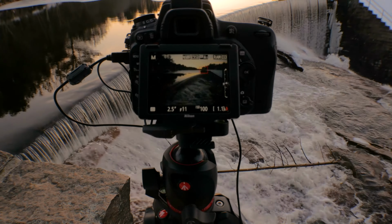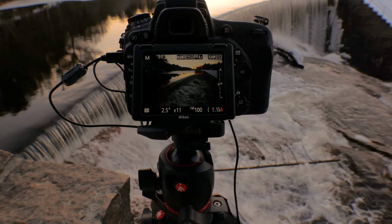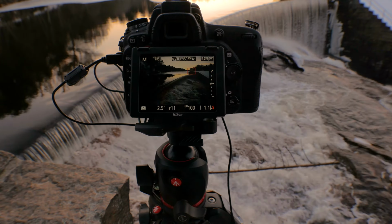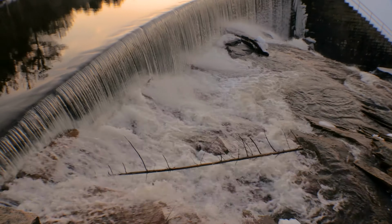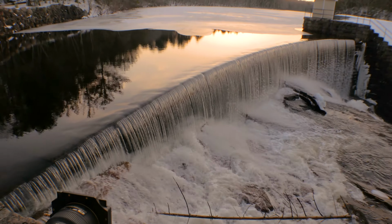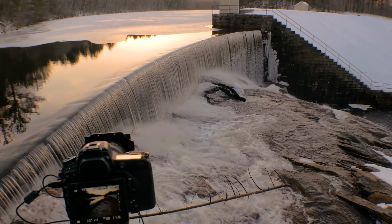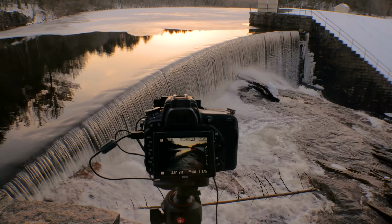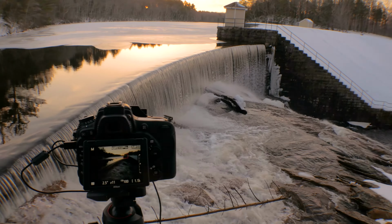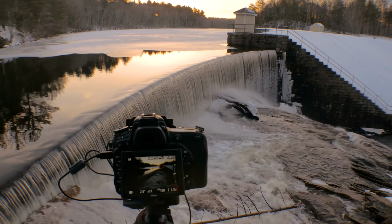I was getting about 1/30th of a second at f/11, ISO 100, sitting at 16 millimeters, I think, on the focal length. With the little stopper, it called for about a 2 to 2.5 second exposure. So I'm gonna go ahead and get a few of these shots taken care of, and we'll see how they turn out.